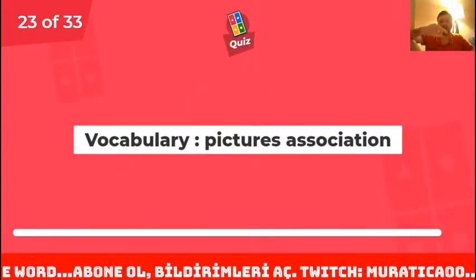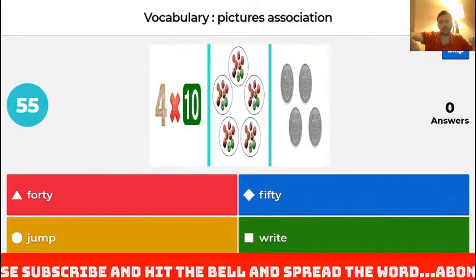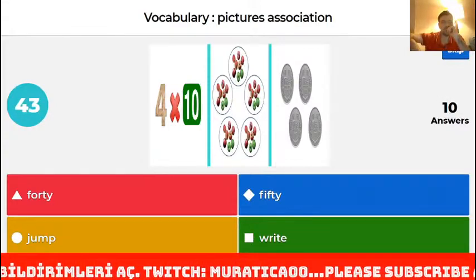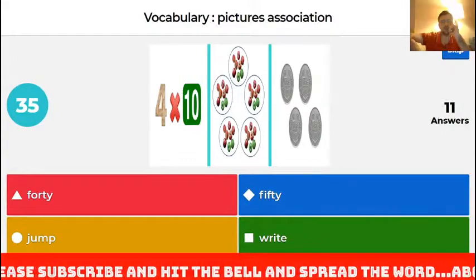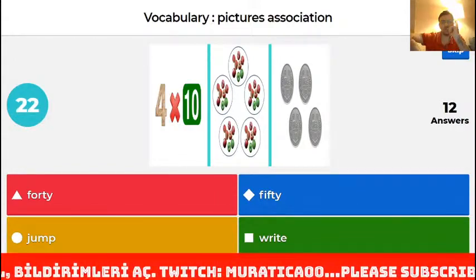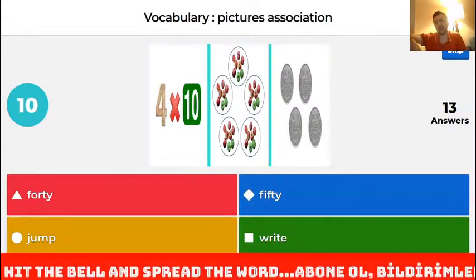We pass to the vocabulary, pictures, associations. Okay, let's see. What does it tell you? If you see the pictures, association, what do you see? 40, 50, jump, right. Which one? Go for it. Okay, I can see some maths in the first picture. Okay. Last 10 seconds.